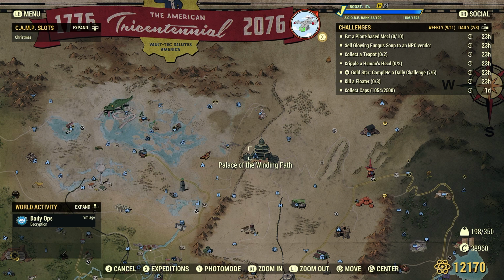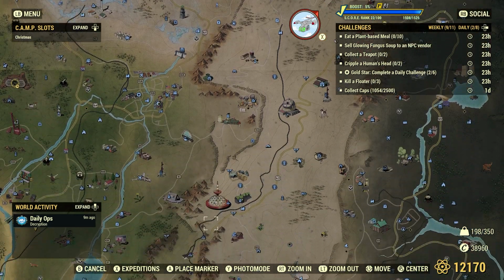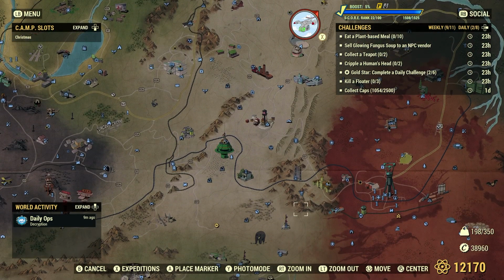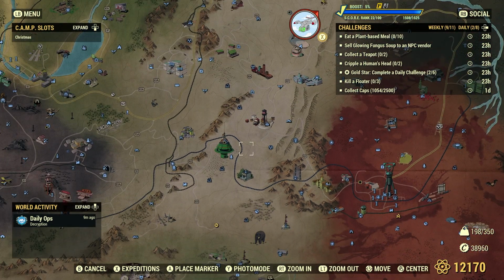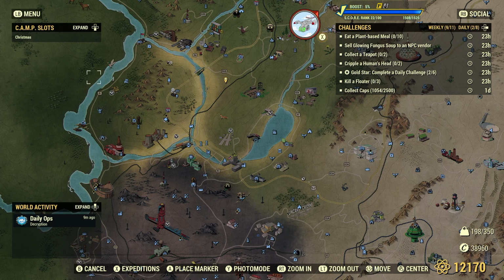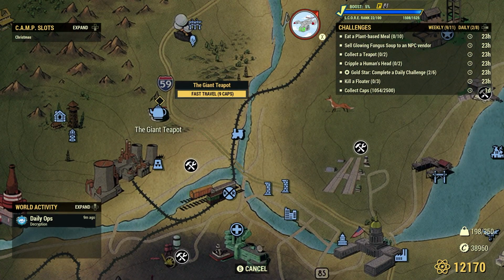And again, if you ever go to these spots that I show you where the teapots are not there, it's not that they don't spawn there anymore, just that someone got there before you, like if you're on a public server with other people. So that's something you always got to keep in mind, okay? And there's maybe 2 of them right down here at the Appalachian Antiques, right? We're going to pop over to the giant teapot here today. We're going to stay to the forest here. Pop over here.